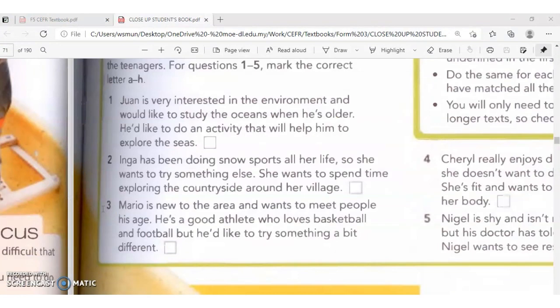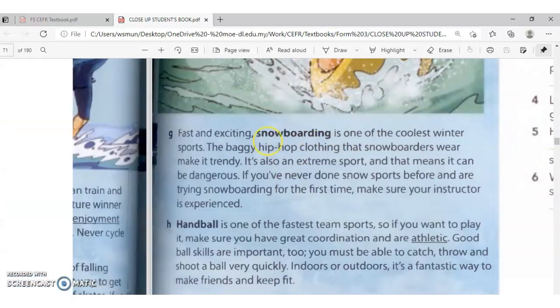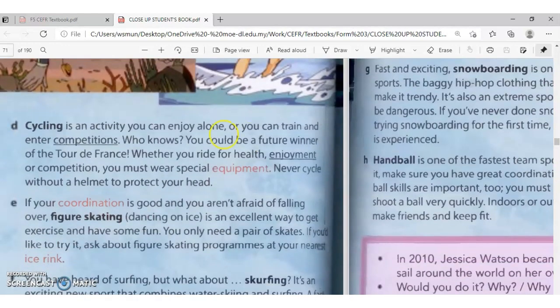Alright, time's up. Let's discuss the answer. Let's discuss number 2. Inga has been doing snow sports all her life, so she wants to try something else. She has been doing snow, she wants to try something else. That means definitely not snowboarding, and figure skating is not for her because both of these are on snow.